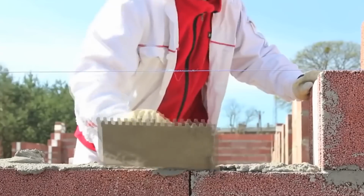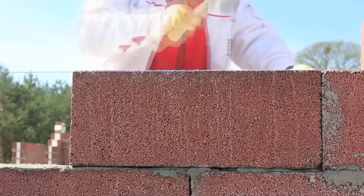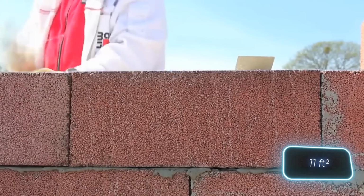Firstly, these blocks are lightweight, made of expanded clay aggregate with foamed polystyrene insulation. Secondly, they're larger than bricks, speeding up the construction process. About 7 pieces per square meter of wall.